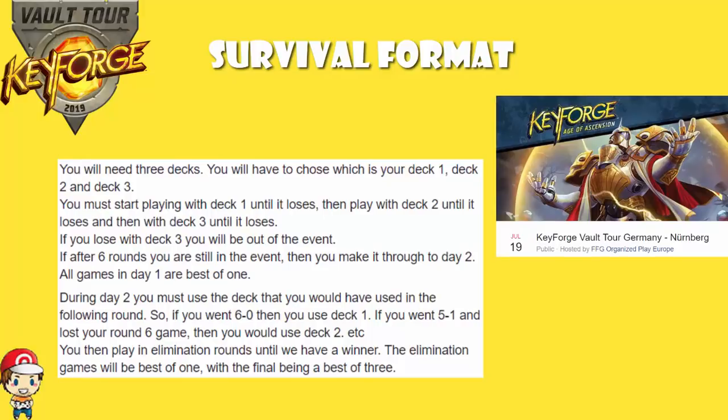Whatever deck you have at the end of day 1, you have for day 2. If you lose your final round, then either you're eliminated, or if that wasn't your final deck, you move to the next deck. You might end up having to play the whole of day 2 with deck 2 when you really want to be playing it with deck 3, which means you have to designate the right deck before the tournament starts, or you might be locked into day 2 with a deck that frankly you don't want to play with.